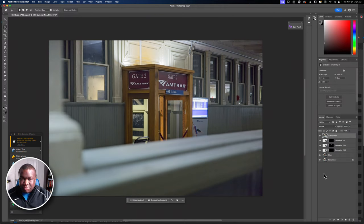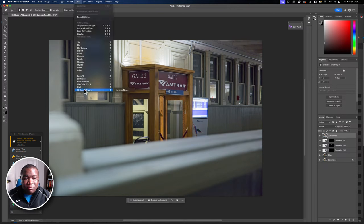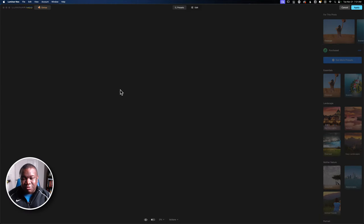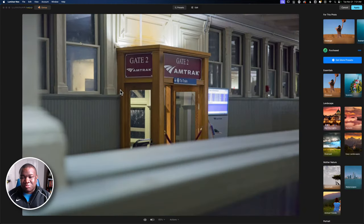This gives me the capability of coming back to the file later down the line and making edits as I see fit or as I need to. And I enjoy working this way. So now what I'm going to do is come up to Filter, Skylum, and then Luminar Neo. And this is going to open up Luminar, and we're going to go to town with editing. And inside of Luminar, I think what I want to do is add in some atmosphere, because I think this particular photo could really benefit from some atmosphere. So we'll just have some fun with it.